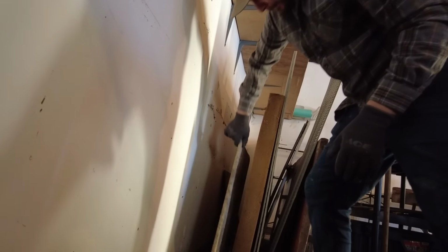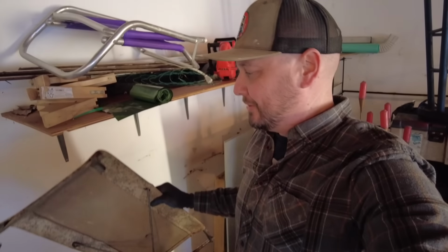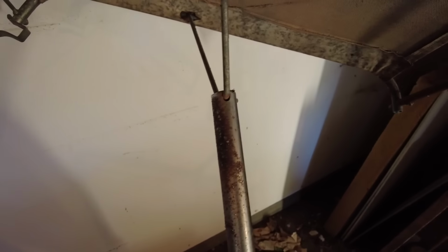Still have to clean all this out. You can see that there's remnants of rodents, it looks like. So I'm just going to move some of this stuff out of the way. What is this? What the heck is this thing? Not sure what this is. New discovery. It looks like it possibly hooks in to something, but then I don't know what this pole does. Always discovering something new.